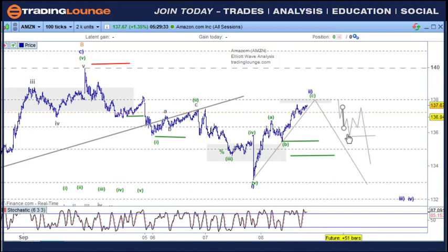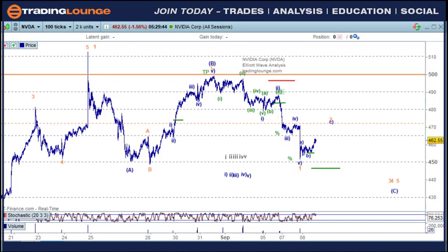I'll just wait for the next 5 waves down. That's why we shorted here, because we had 5 waves here. Now it wasn't the best, we understood that, but it was safer. So we're going for safety first. Okay, so over to Nvidia.